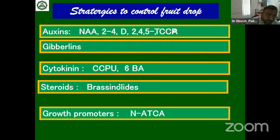Again, it has a synergistic or additive effect on different auxins or gibberellins, and it also imparts resistance to the plant. Then growth promoters like Yanatka, the quantity is around 10 ppm. If you go through the references, this is also effective for checking fruit drop.